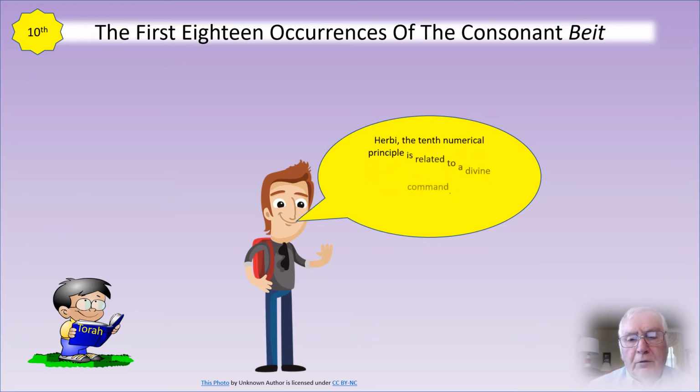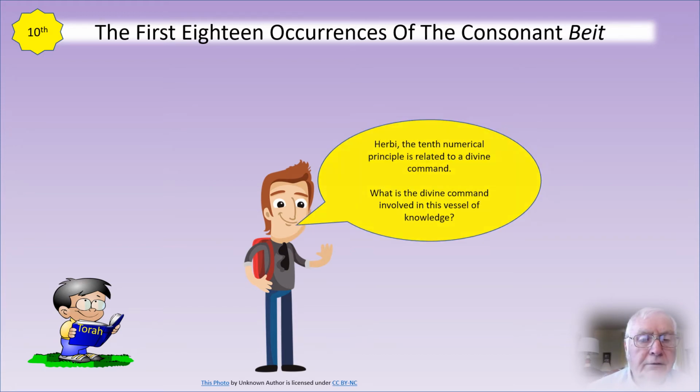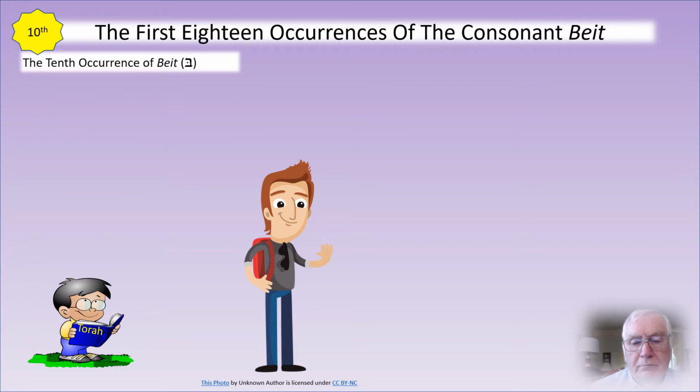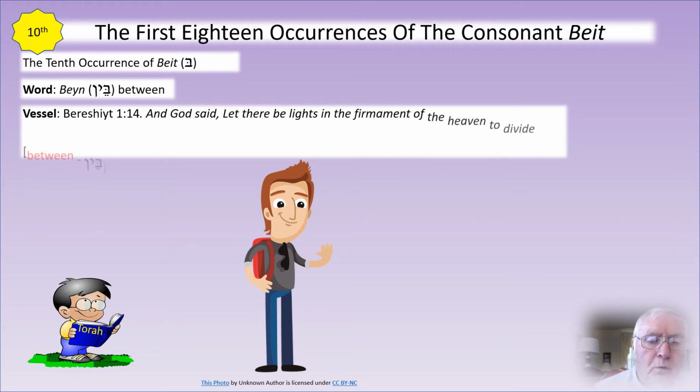Herbie, the 10th numerical principle is related to a divine command. What is the divine command involved in this vessel of knowledge? The 10th occurrence of Beit. The word Bain, there it is again, between, Bain. Found in verse Bereshit, Genesis 1:14.